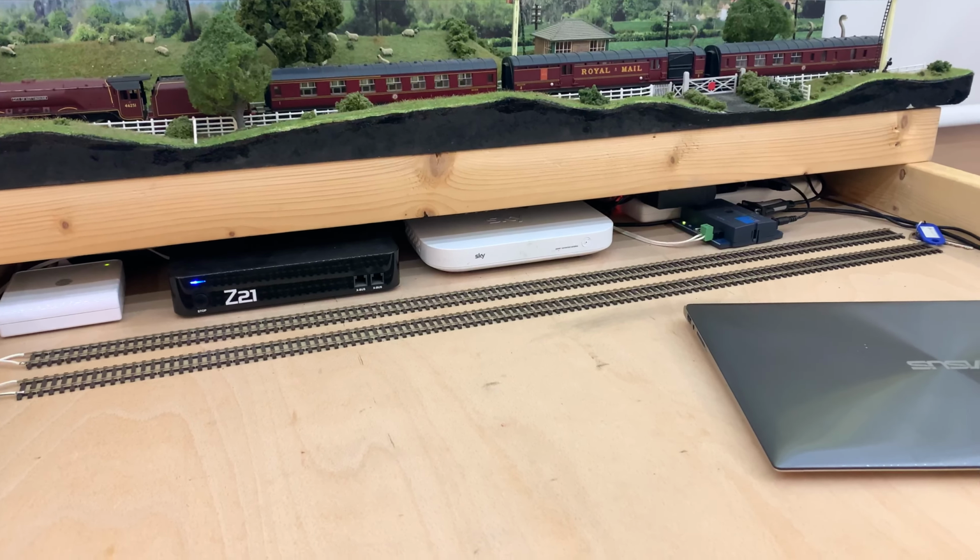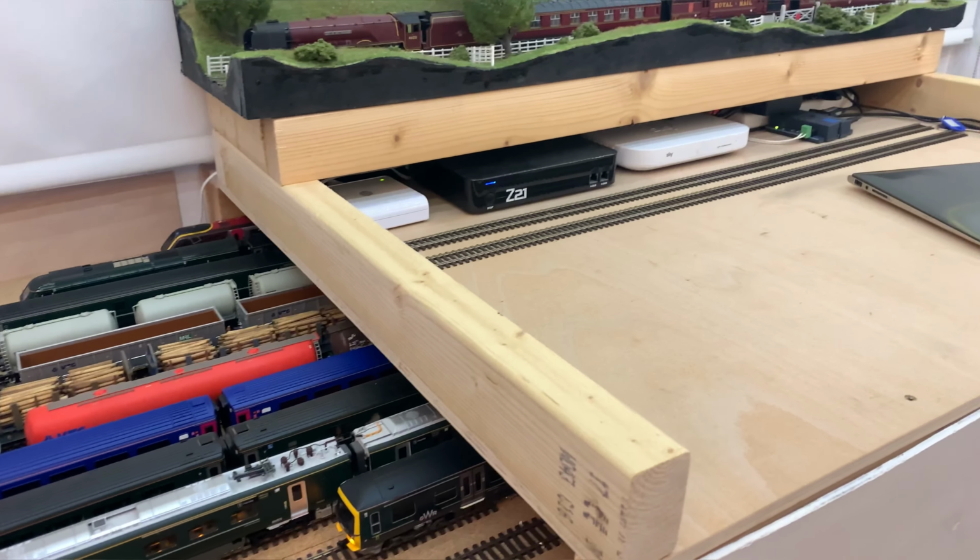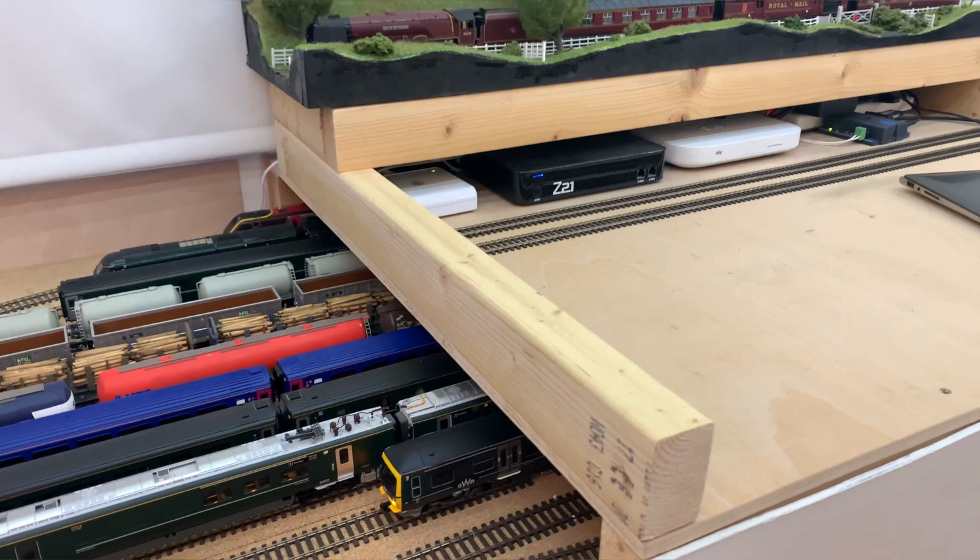The main thing that I've been working on is ABC braking. Now, I didn't want to fully automate the layout, so I looked into iTrain, things like that. But I still want to be able to run trains just from the iPad. So what I've introduced is ABC braking, which allows me to stop trains at a constant distance.